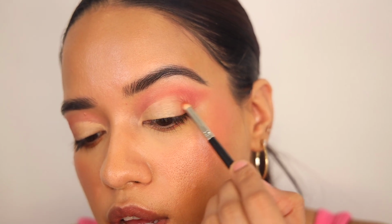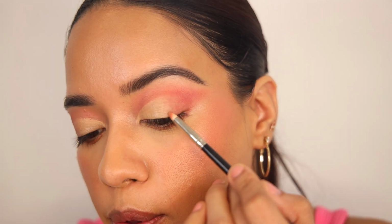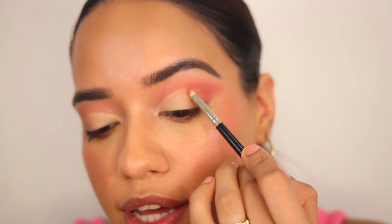This is one of my favorite concealers to use for cut crease or to correct any makeup, which I will be doing later on. I'll show you how I like to use it to correct. The reason that I've cut the crease is to provide a blank canvas for the next shimmery shade that I'm about to apply.